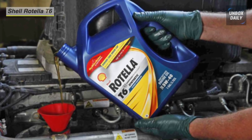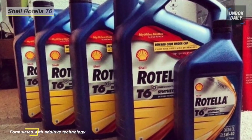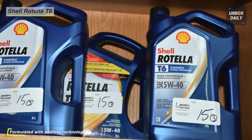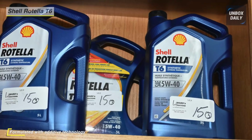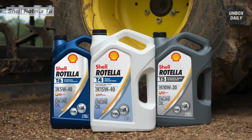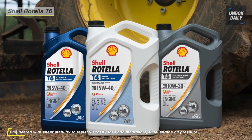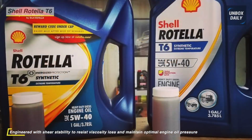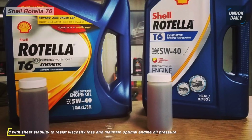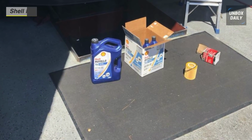The advanced multifunctional dispersant additives combined with synthetic base oils provide an enhanced level of protection against the effects of soot, dirt, and other contaminants. Its low ash formulation helps control or poison exhaust after treatment devices, helping maintain vehicle emission compliance and engine fuel efficiency. Also, the oil resists breakdown by heat to provide continuous protection throughout the service interval. However, it resists viscosity loss through shear and will maintain optimal pressure in the engine.